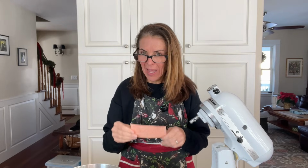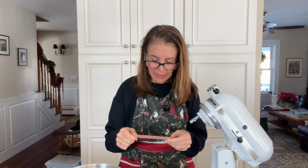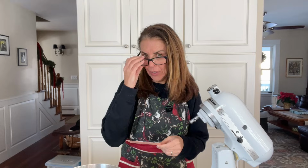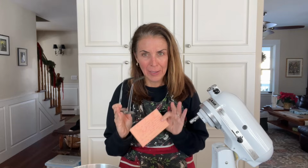Okay, I'm just seeing this now. At the very end, my grandmother wrote, sour milk is made by adding 1 teaspoon of vinegar to sweet milk. So I'm gonna use buttermilk. We're gonna see. I did not see that, and there is a difference between buttermilk and sour milk, but I'm gonna make this with buttermilk. So I am really going off script. I am so sorry, Grandma, but I'm going off script a little bit.